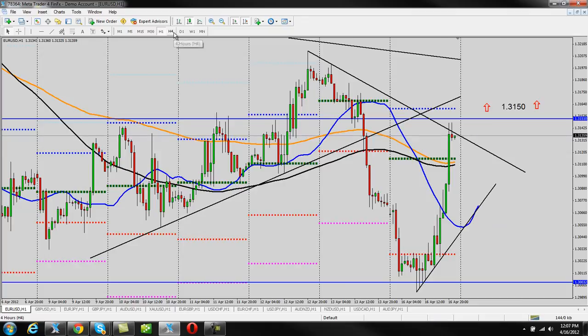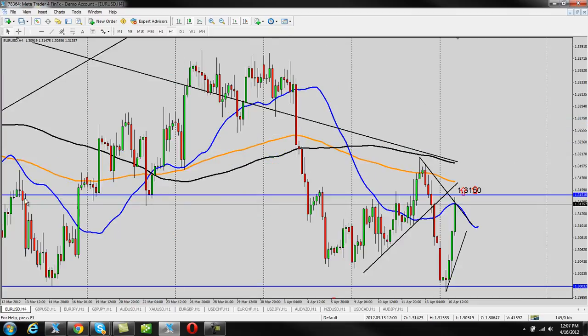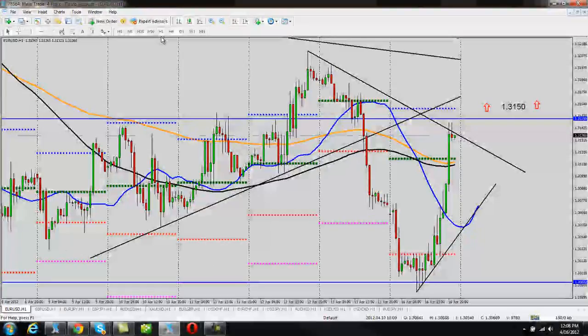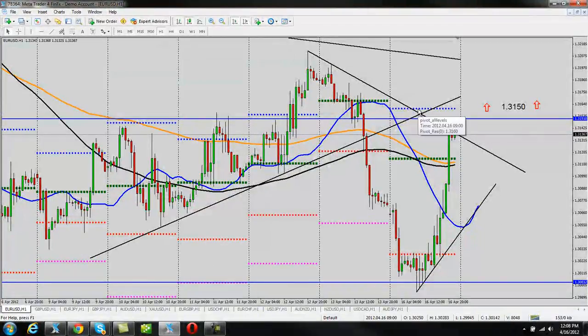This level is just getting boring at this point. It gets hit over and over again. You can see how many times it's been tested over the last several weeks. And if you go back over the last several years, it's just been tested so many darn times. I'm looking for the euro to ultimately break 130 and give us a move, but it just hasn't done it yet.